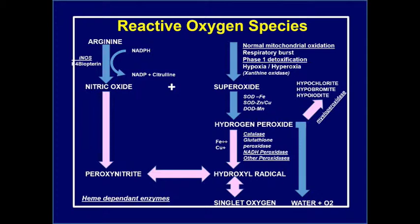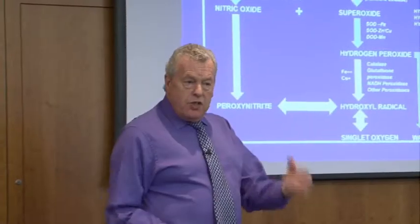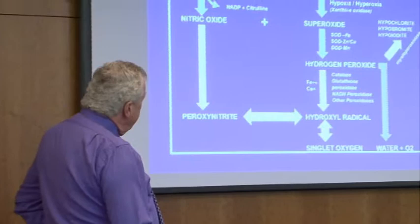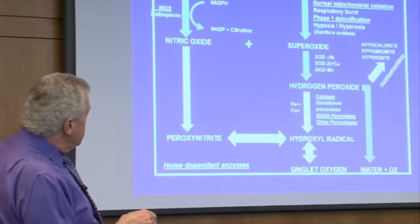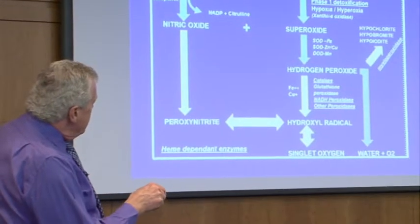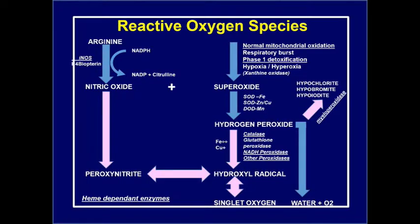Now, why have these evolved in the body? They're there for a reason. Before we get to the reason, the ones that are underlined here are of special interest to us, because normal mitochondrial oxidation, phase one detoxification, myeloperoxidase, NADH peroxidase, other peroxidases, catalase, and inducible nitric oxide synthase are all heme-dependent enzymes. They're all made from a substance called heme, which is important in the process of making hemoglobin.